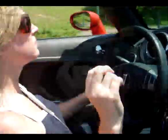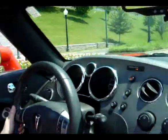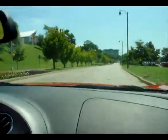This Pontiac Solstice could be yours. Just give me a call. I'm Olin Batchelor, the Memphis Motor Seller. Give me a call at 901-355-6974. Call me quick. It's a lot of fun.